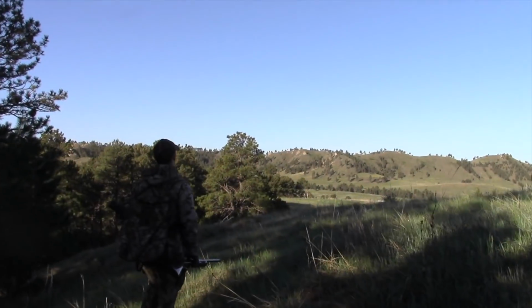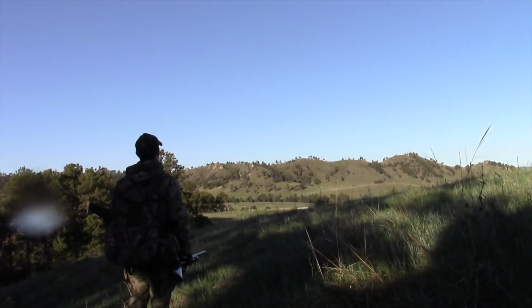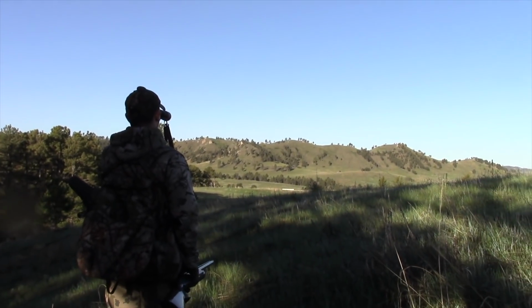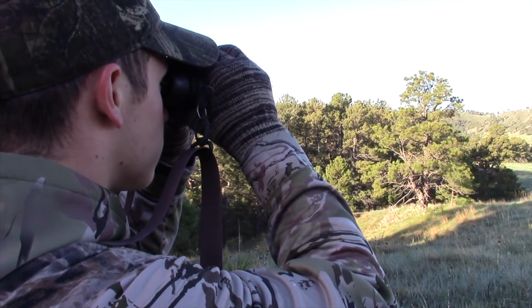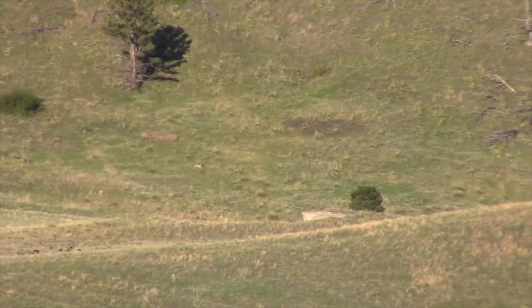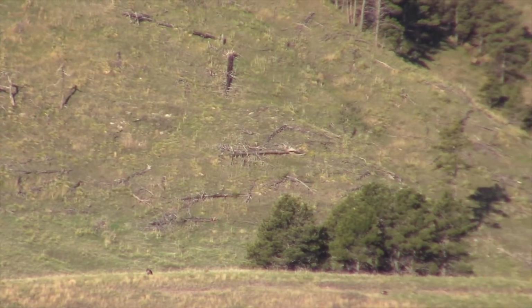But going back to the number 2 tip, if you're not mobile and if you're not on them and you don't know where they are at all, then you're stuck in the dark and you're just wandering around the woods midday. So you have to combine all these tips, but that's the third tip, is hunt every chance you get.